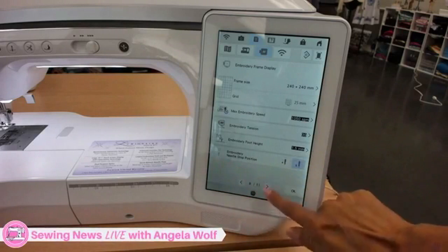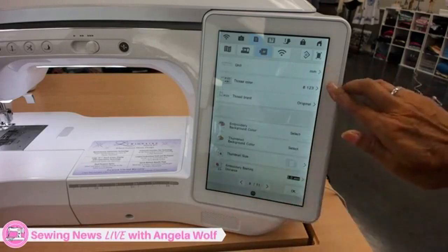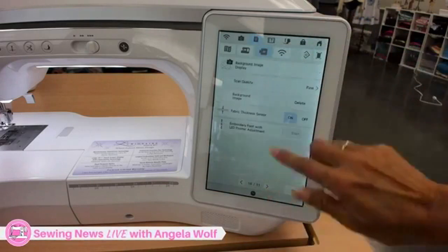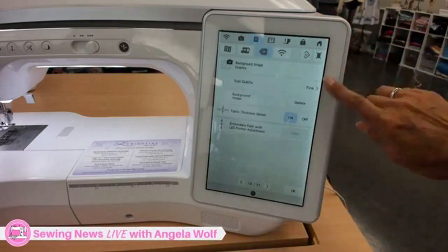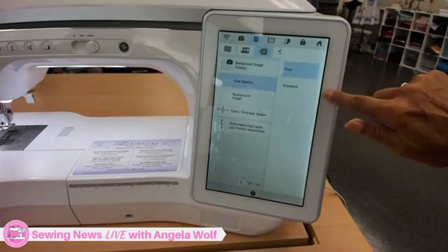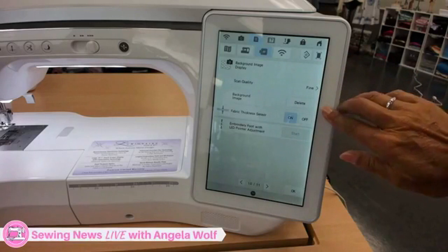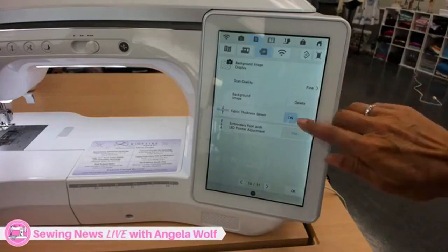There's embroidery needle position. You've got all of these options. So if you've never touched this button up here or actually played with these things, you can always change it back. You can't screw anything up. Here's where you can change the scanning quality to standard or high definition, depending on what you're working on. Delete your background image. Fabric thickness.